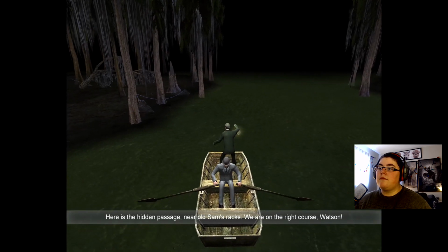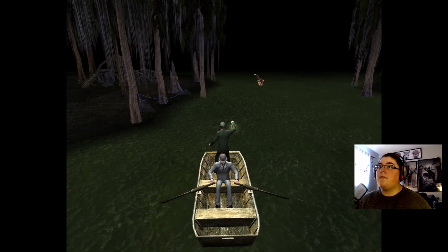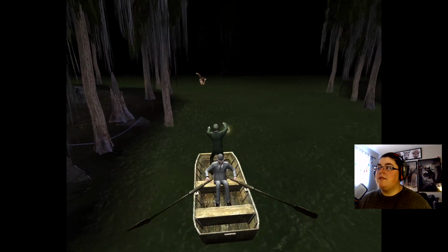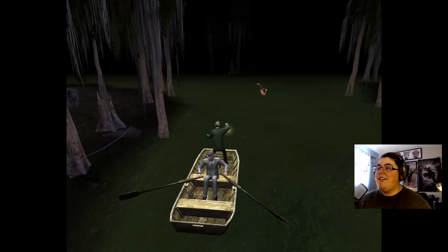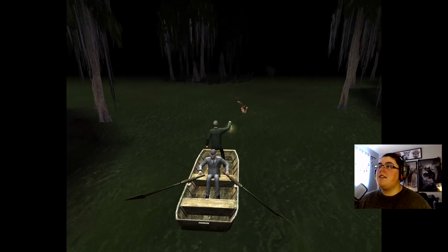Here is the hidden passage near Old Sam's racks. We are on the right course, Watson. Watson, you're gonna ground us. Wow, Watson! Watson!